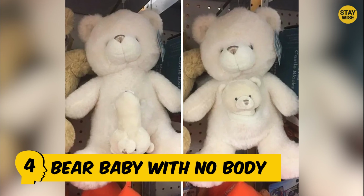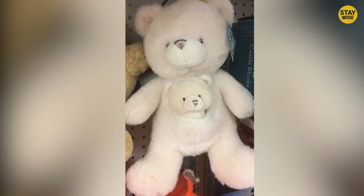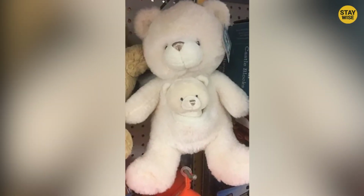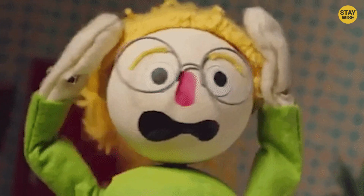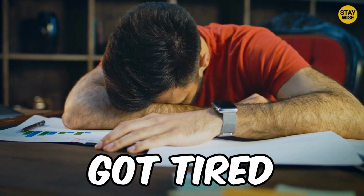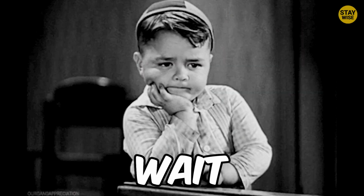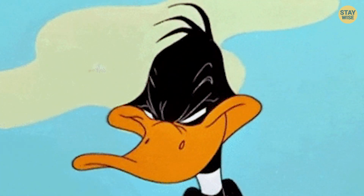Number 4, baby bear with no body. Hey, it's a beautiful cuddly bear with a baby. I bet nothing could be wrong with this one. Okay, what if we take this baby out of the little pouch he's in? Uh-oh, looks like whoever designed this got tired of building this doll and decided to not design a body for this baby. Wait a minute, did the designer think we were never gonna find out?